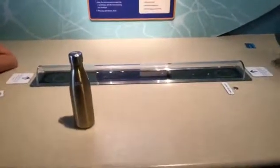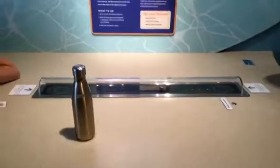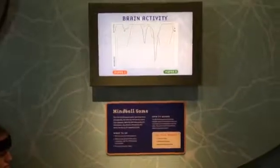So they're concentrating very hard to keep the ball out of their goal and to get it into the other person's goal. Super, super cool.